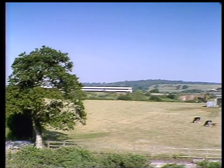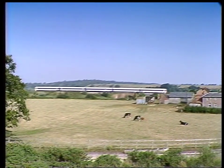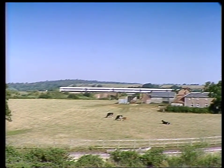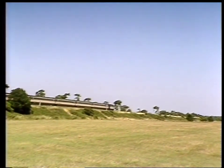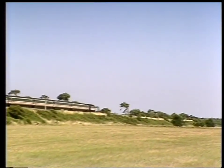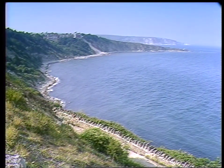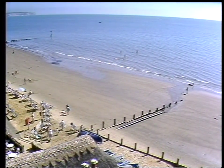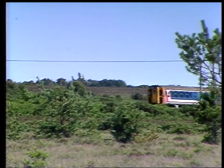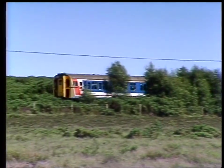To travel by train along the English south coast is one of the best ways to experience and enjoy the great British countryside, combining popular resorts with beautiful scenery. Where the downs descend to the sea, there are craggy headlands, sweeping bays, and miles of magnificent beaches. There's always plenty to see, and the railway travels through the heart of it all.